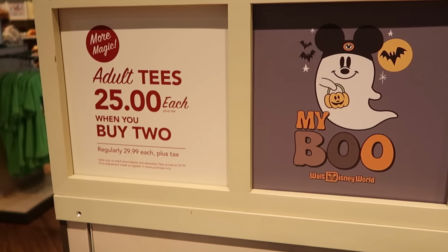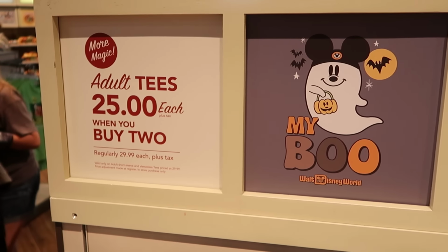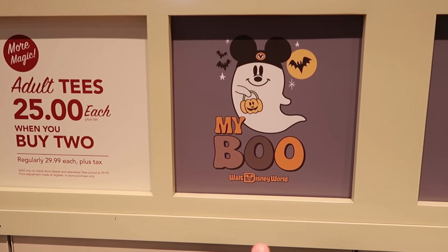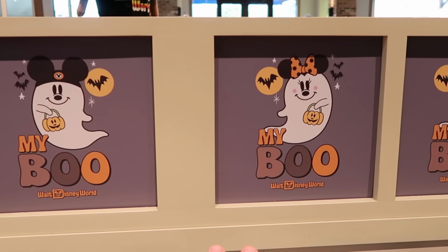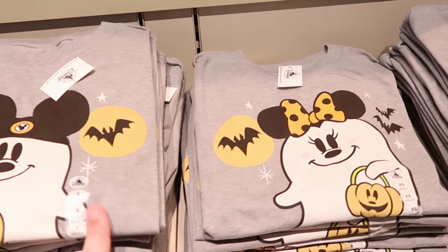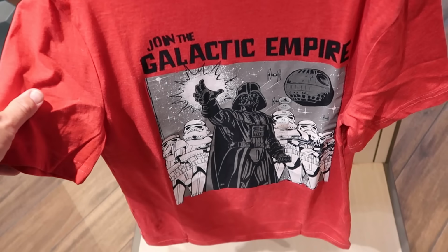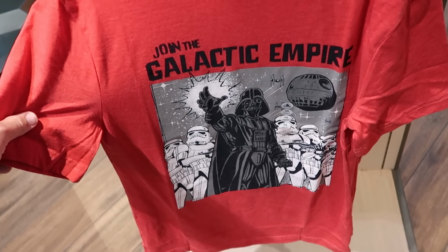And they have a good selection of adult-sized graphic t-shirts that are on sale. Normally $30 a piece, now 2 for $25 each. They have the ghost wearing the Mickey hat ears with the bats, really cool for Halloween. Then you have like the female ghost there, look at that, with the ears. It says "My Boo," but they do have them on display right underneath so you can check for your size. Some of the other graphic t-shirts that they have part of this deal is a brand new Star Wars one. Join the Galactic Empire with Darth Vader, the Death Star, and some stormtroopers.